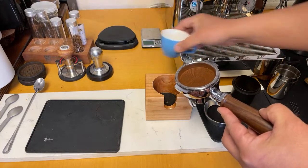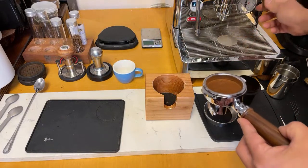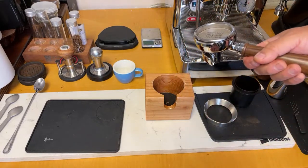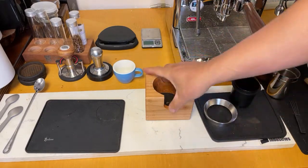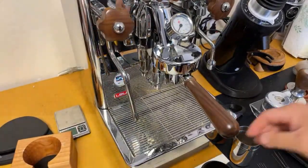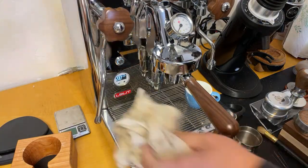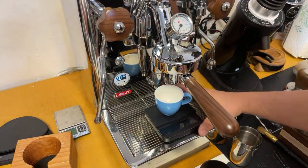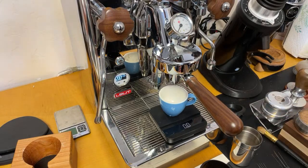You know what? I'm just going to use my puck screen today. I'm just going to heat up my puck screen. I'm going to shoot for a 1-to-2 or 1-to-2.5 ratio and see what we get. Should be fun, I can't wait for this one. Since we are doing flow control here, I'm not too worried about the extraction time. I'm more concerned about the flavor and taste.